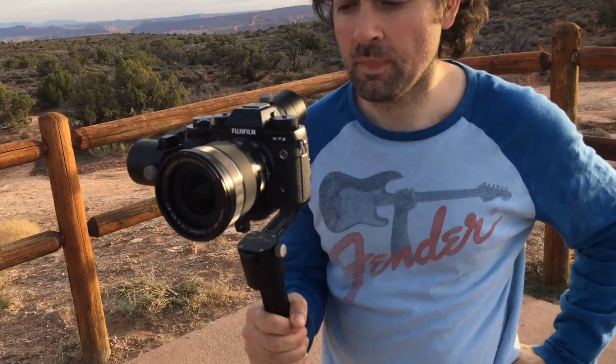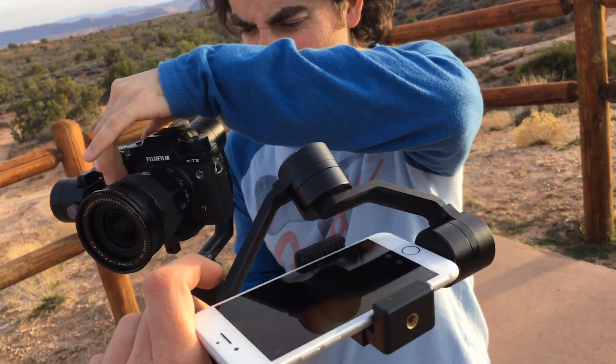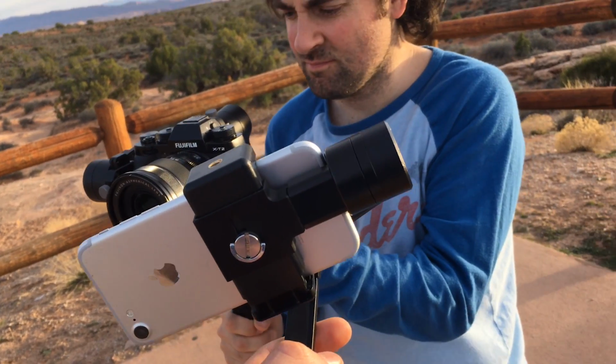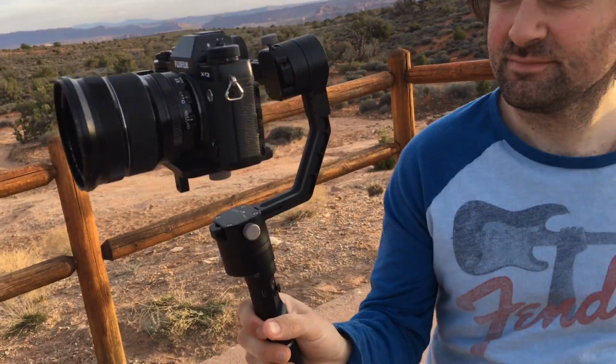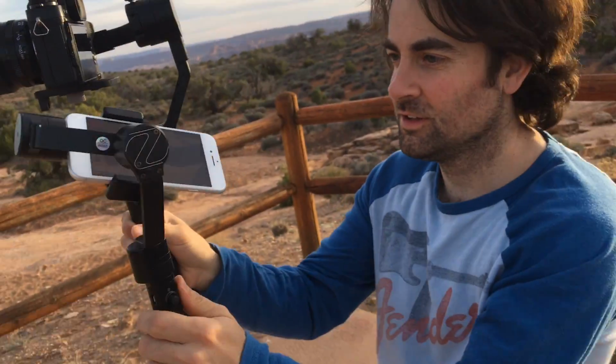I should do it. So this is the gimbal we've been using with the X-T2. This is the old one that we've been using, just the iPhone. This is the iPhone 7. And we're gonna do a comparison right now between the two. We're just gonna walk side by side and see what the footage looks like and see if it's worth carrying this gigantic camera and gimbal when this is an awesome option that's worked so well for us for years. Look at the size difference.